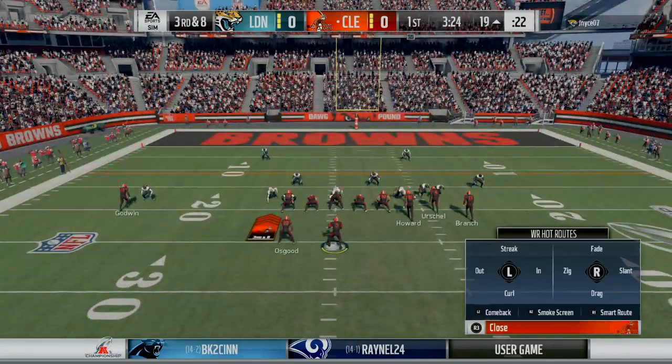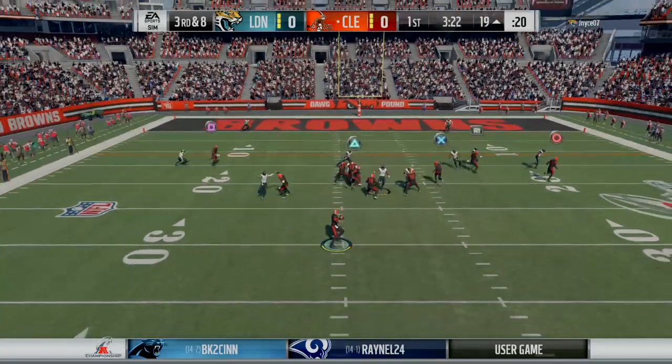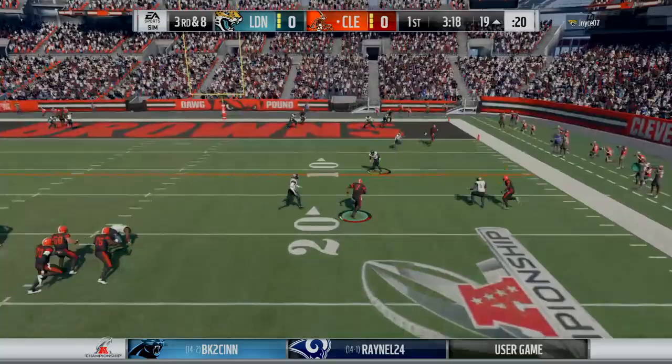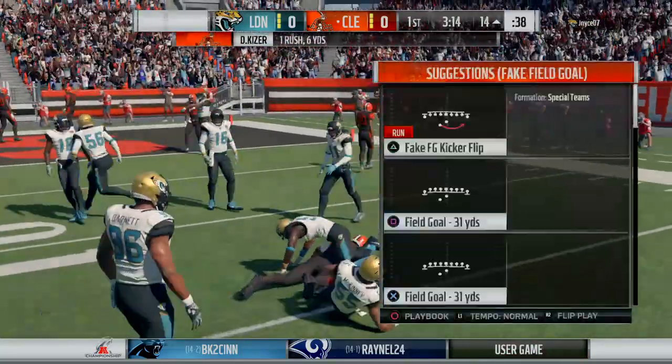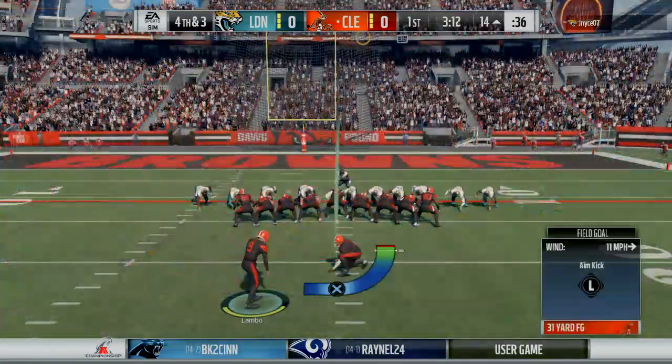From the gun, Kaiser. Eluding the pressure right. He may try and run for this. And he'll get him inside the 15, down to the 14-yard line. Decent gain on the scramble, 6 yards, but now it's 4th down.